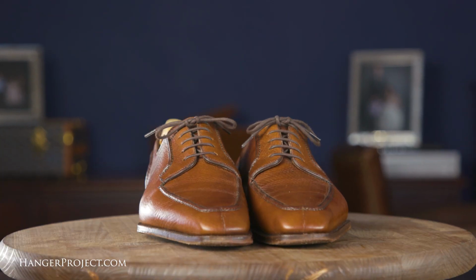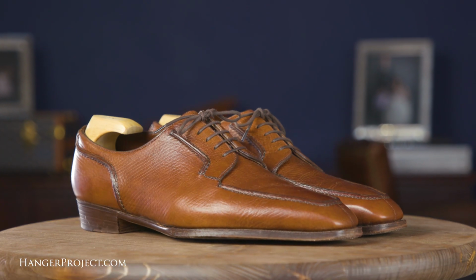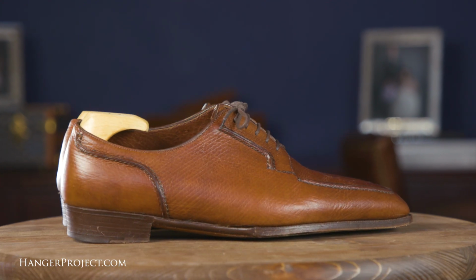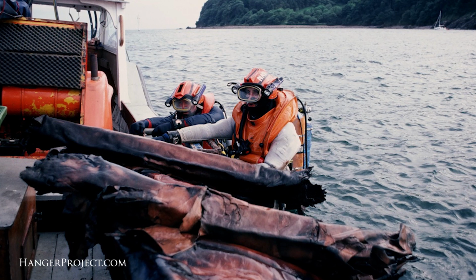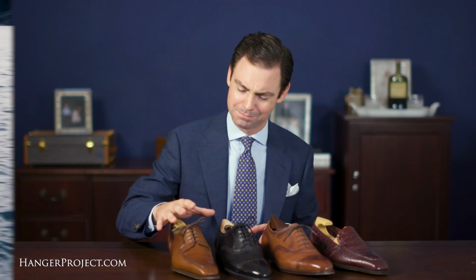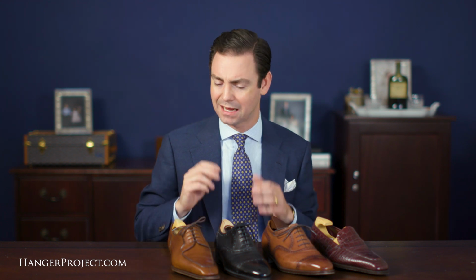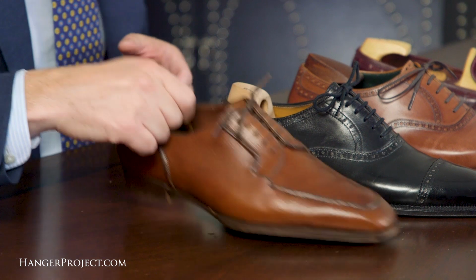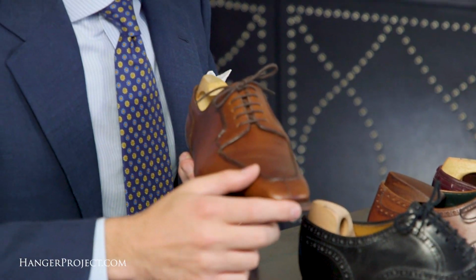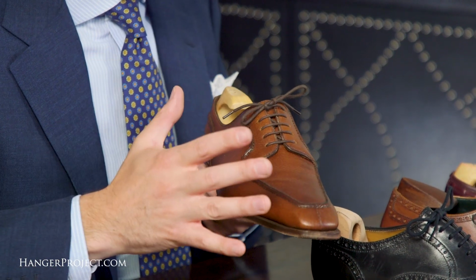So again, it's a split-toe Derby. It's a more casual shoe. I could dress this shoe down, but it still has something interesting about it. It's made out of their famous Russian reindeer. So this is made out of a leather that is over 200 years old. And I like the visual detail of the hand-sewn apron. It's got the nice kind of seamless split toe, so it still has some detail on this shoe.